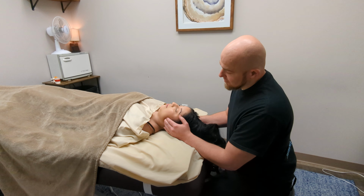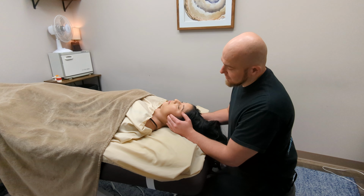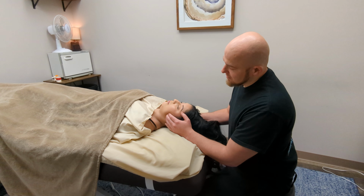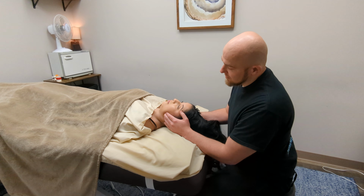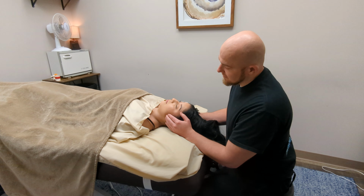And you might not find too much through here, but remember the anterior neck muscles can be affected by your jaw. Your masseter is the strongest muscle in the body.